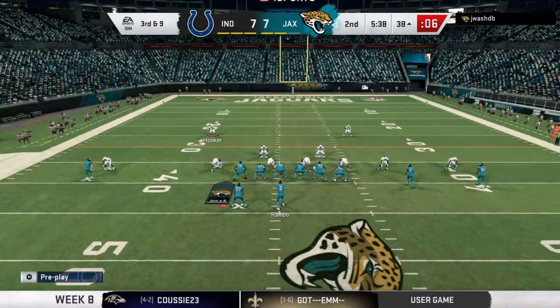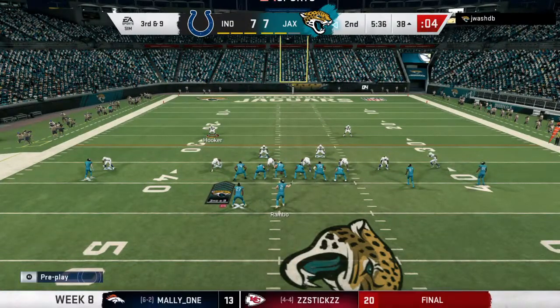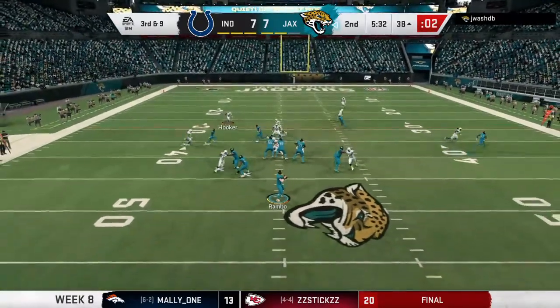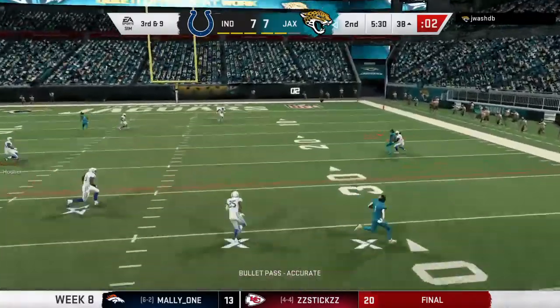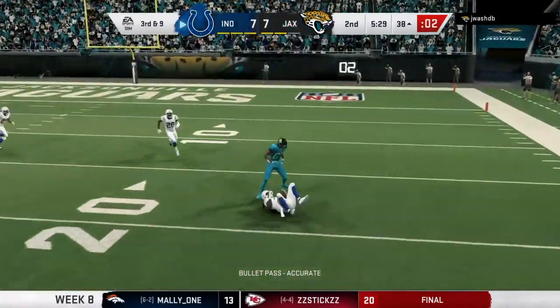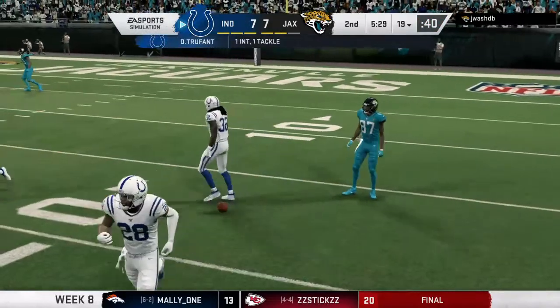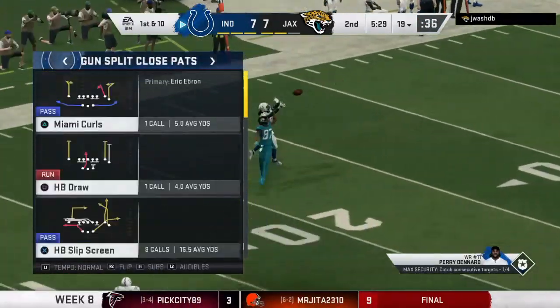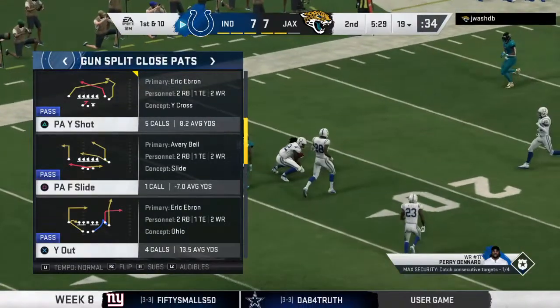58 for Mike. Here we go. He'll look to throw. And is this intercepted? It is. It's intercepted. It's Desmond Trufant. And a big turnover there as his guys will get the football back.